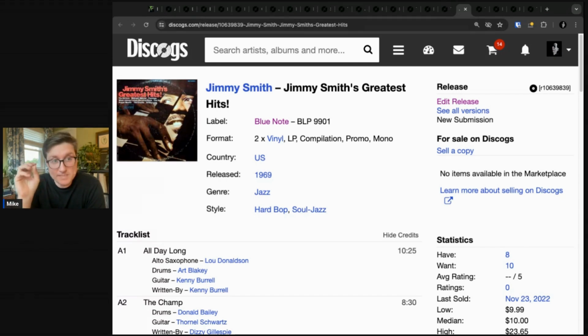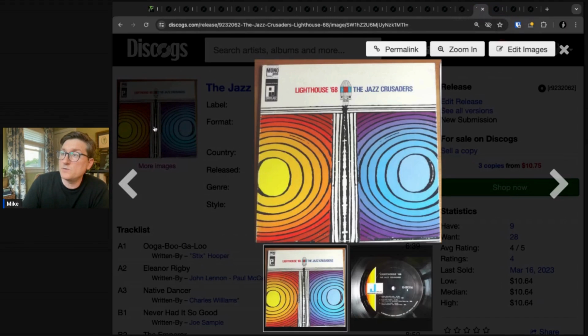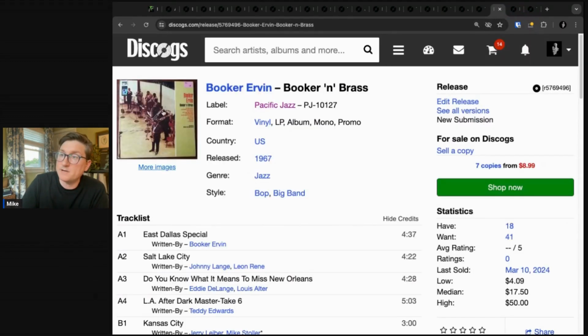So I was able to also identify, with the help of Chris from Wack and Brown, that we also have mono stickers on a few Pacific Jazz titles. So these are also mono-only audition, not for sale copies. There's a Jazz Crusaders title. I didn't go through the entire thing. I don't know if it's captured all the Pacific Jazz titles that have the mono sticker, but I was just able to identify a few.